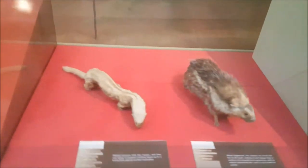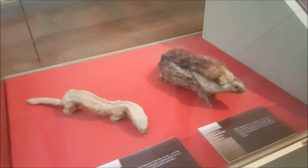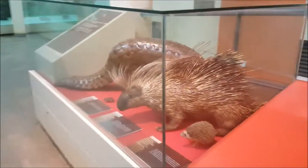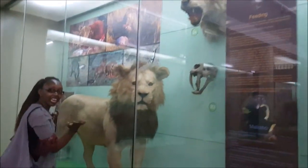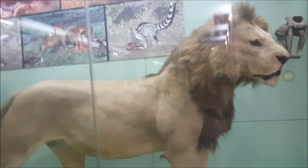What is this? That looks like a rodent. Is it a mammal? It's a mammal. Oh my god. It's a porcupine. It's a mammal. Okay. Yes. No. It's going to eat you. Whoa. Animal rights, guys. Anyway, it's not real.